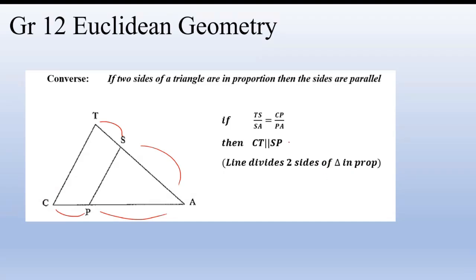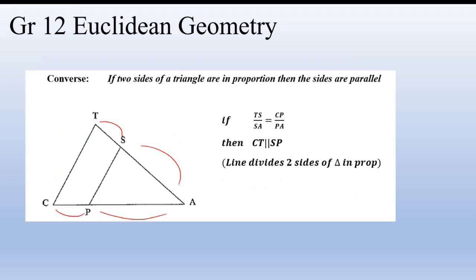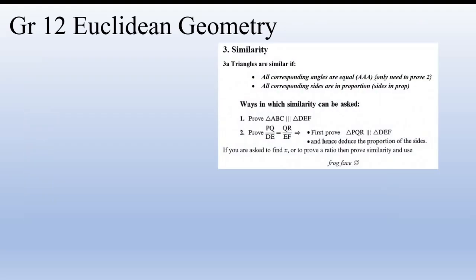Okay, now normally after your two circle geometry theorems, you're going to get a question that focuses on prop theorem. And we're going to practice one of those today before we go. Your last question in the paper is the humdinger. It's the one that uses similarity.